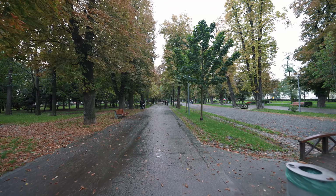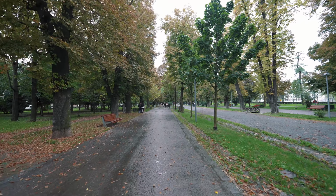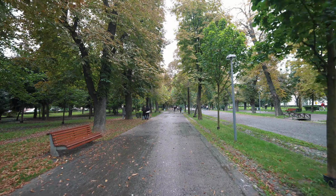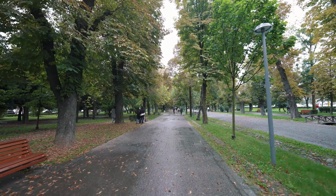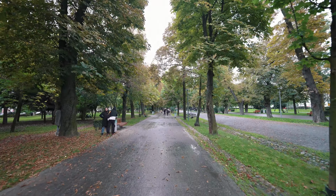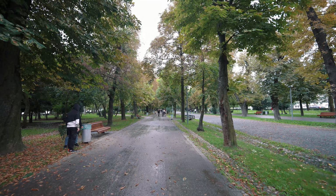Although the rain has calmed down a little bit right now, it is still sprinkling a little bit, which means we can't stay out for too long, but we're still gonna go on a short little walk just to show you guys the area and maybe the university, and then we're gonna end this vlog. And yeah, this is how it's looking like.